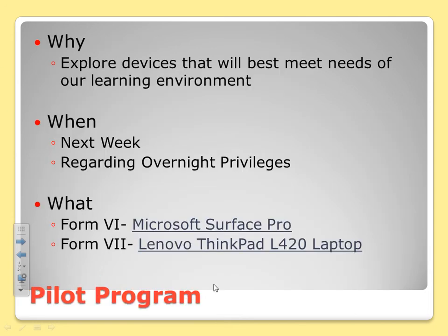And a lot of parents want to know, why the two different devices? Well, first of all, we don't want to commit to one device. Second of all, we thought about the Form 7s, which are going to be Form 8s very soon, getting this Microsoft Surface Pro. And we really just hesitated about giving it to them as well because we realized that in upper school they're going to be getting a Lenovo tablet PC. And to teach them this separate device, which is the Surface Pro, and then having them switch back to the Lenovo PC was just a disadvantage. So this ThinkPad is really going to serve as a bridging device between the two.